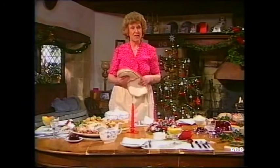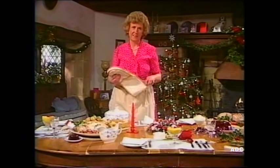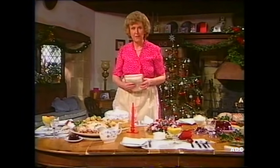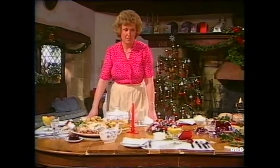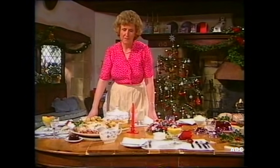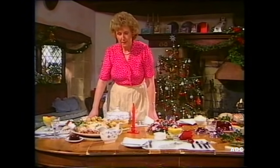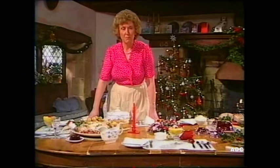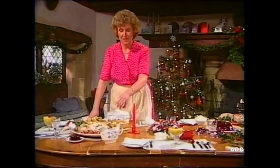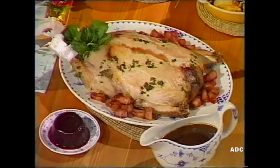Well, how do you like our table all set for Christmas dinner? I think it's one of the most gratifying few seconds for any housewife, seeing a table ready laid for a lovely meal. I wonder how it appeals to you to have a boned and stuffed turkey for Christmas, because that's what we've done today. And that's what I've just laid down, all hot and ready for carving.